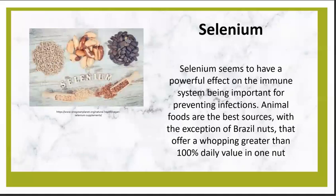Selenium. Selenium seems to have a powerful effect on the immune system, being important for preventing infections. Animal foods are the best source, with the exception of Brazil nuts that have a whopping greater than 100% daily value in one nut. However, too much can be a problem, so be aware of your intake. The RDA for adult men and women 19 years or older is 55 micrograms a day.